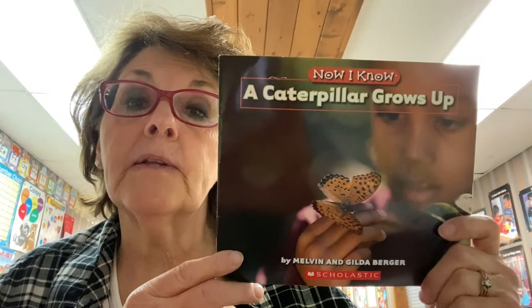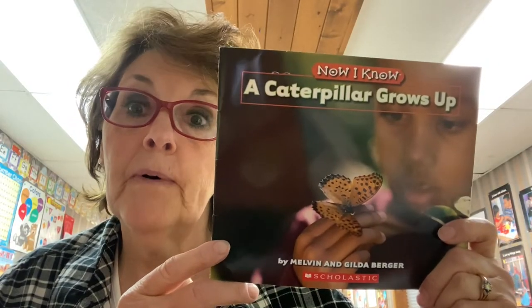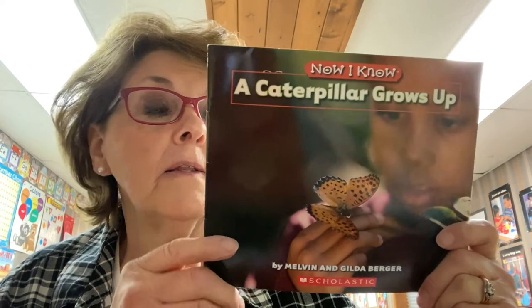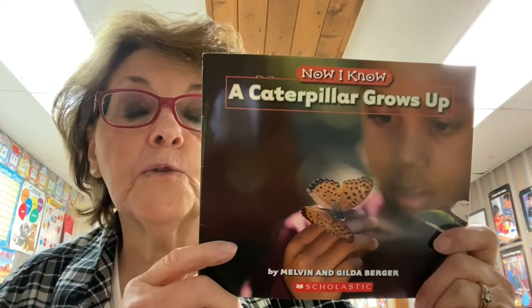This book is called A Caterpillar Grows Up. Now, a caterpillar can grow up to be a moth or a butterfly. Let's see what happens in this story.